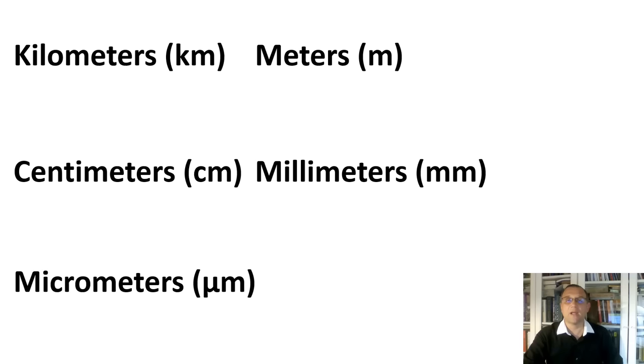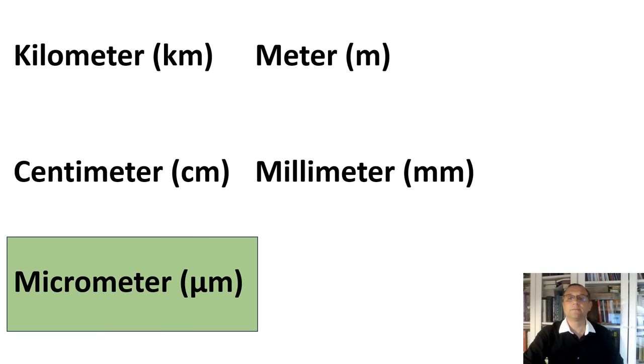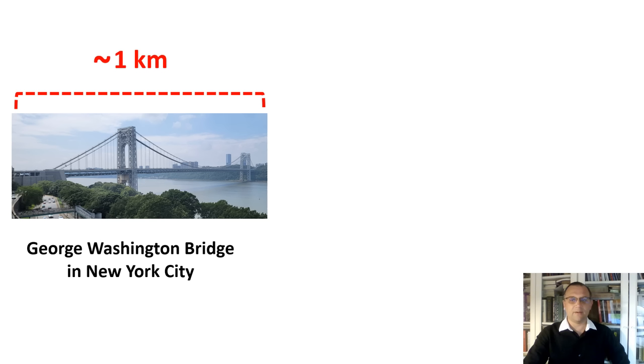Again, here are five types of measurements you need to know. Kilometer, meter, centimeter, millimeter, micrometer. Note that in the abbreviation of micrometers, there is a Greek letter mu, μm. Mu stands for micro. To make it visual, I will use examples of objects that you might be familiar with. Thus, 1 kilometer is about the length of the George Washington Bridge in New York City.